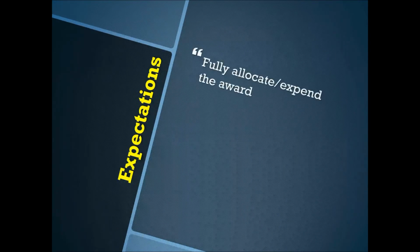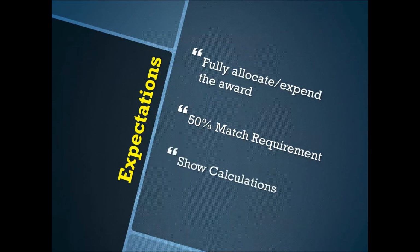So we have some expectations in order to make the budget process go smoothly and quickly. First, we expect that you can fully allocate and expend the grant award. For example, if you have an award of $100,000, the full amount of that $100,000 should be allocated. We also expect that you can meet the 50% match requirement, and we also expect you to show calculations for all your expenses.